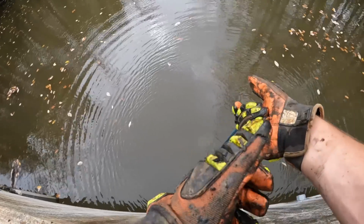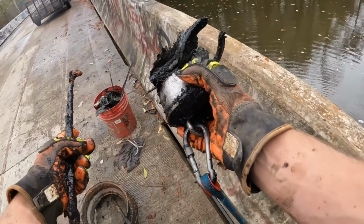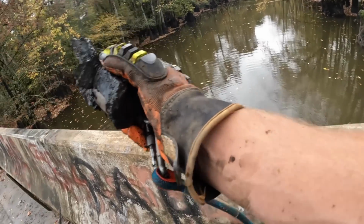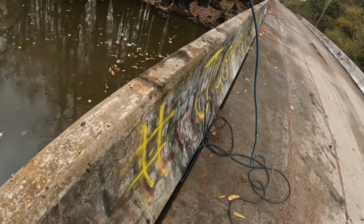That's awesome. Oh, I got a horseshoe. All right, that's pretty freaking cool. Look at that. I've not found a horseshoe in a really, really long time. Look at that, man. Heck yeah, maybe that means we're gonna have some good luck. You know, we gotta leave it right side up. Isn't that what they say? I don't know. Yeah, that's cool. We'll leave that right there, man.